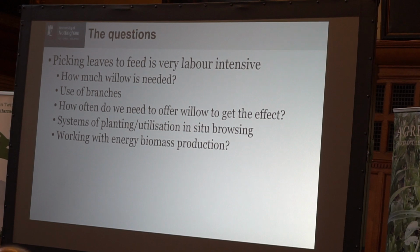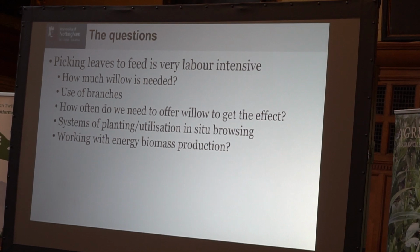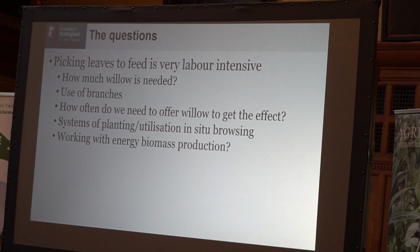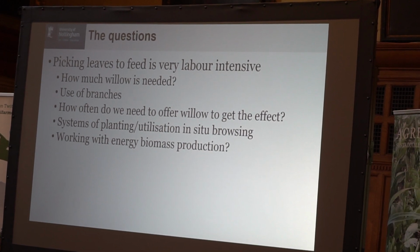I'm going to argue against him here. Utilise it as a shelter belt and a supplement at the same time. I think there are cases with management where you can do that. And can we work with energy biomass production? Because we want the leaf, maybe a bit of the bark, and energy biomass wants the solid wood in the middle. Most of the energy biomass seems to wait till the autumn when the leaves are gone. So if we harvest earlier, we can go 2 ways: take the leaf and have the wood at the same time, and we're getting more benefit from it.